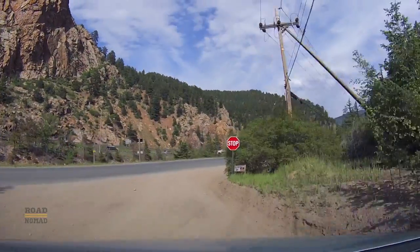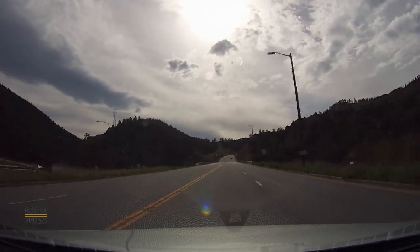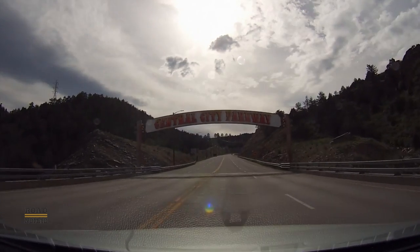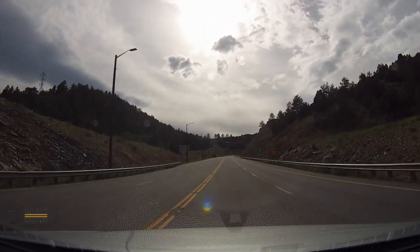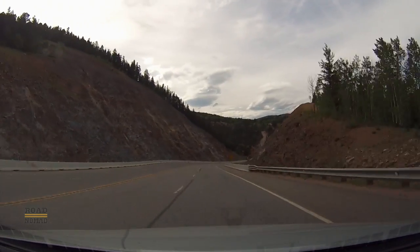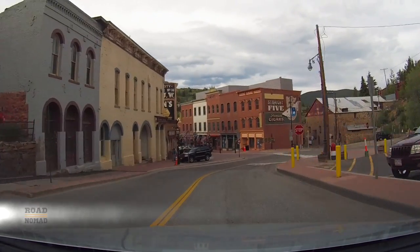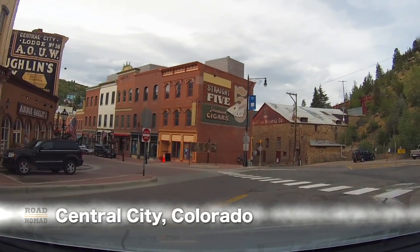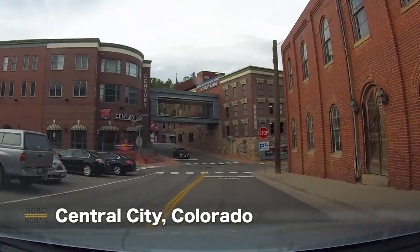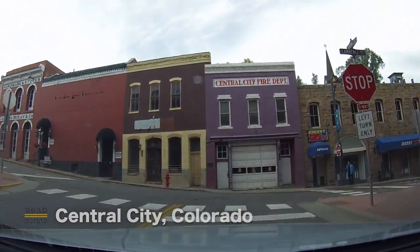Moving right along, let's take this newly opened expressway to Central City, called the Central City Parkway. Central City, along with a neighboring Black Hawk, was originally a gold rush town. In the 1990s, casino gambling was introduced, and even though Central City built the nice expressway, Black Hawk is still more popular.